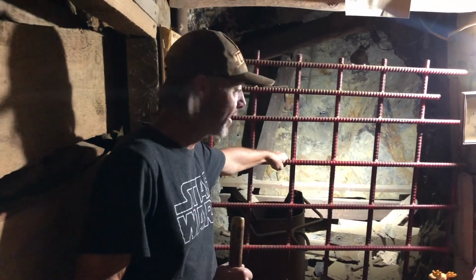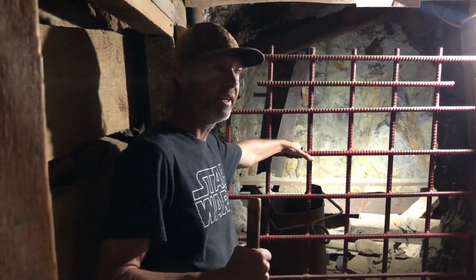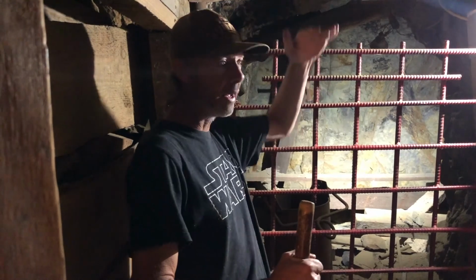Now right behind this red gate, we have the main access shaft for the High Peak mine. This mine has 11 levels of tunnel in it. We're on level 6. They number down on the way up.